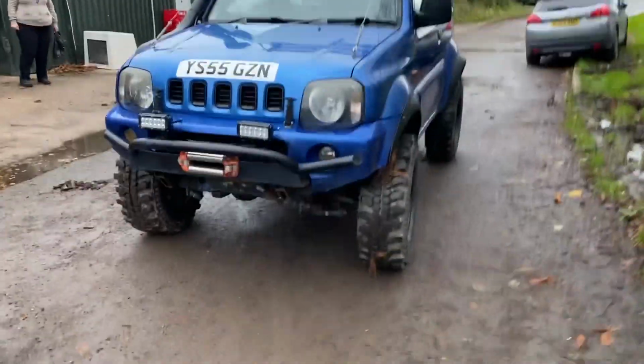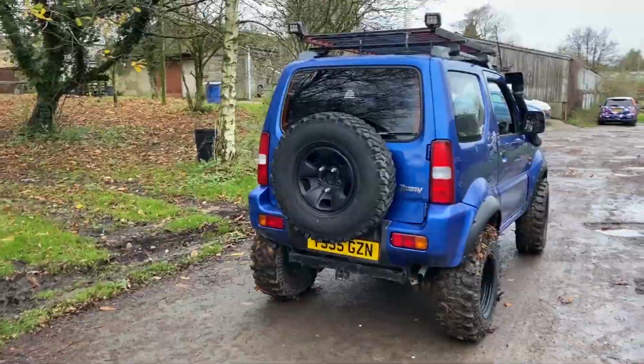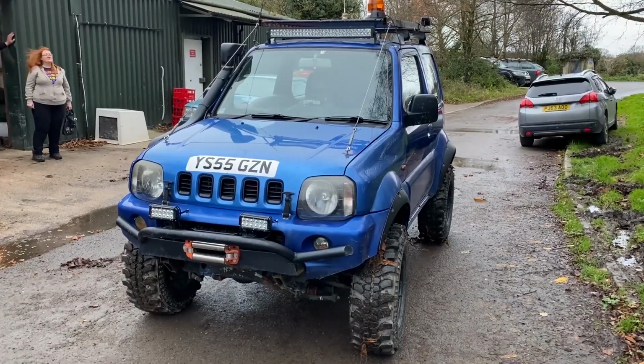I don't think this is what Suzuki envisaged when they came out with the Jimny. This is a beast.